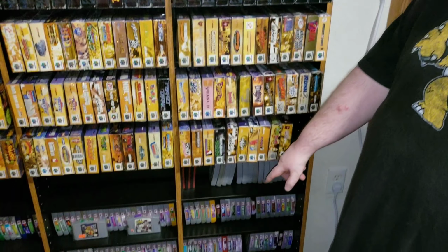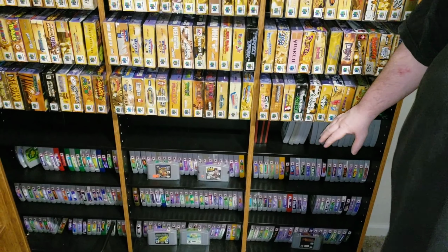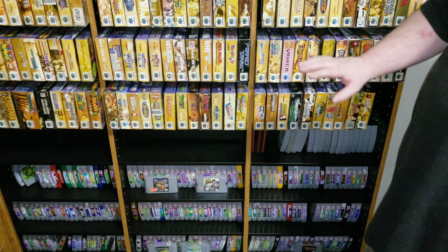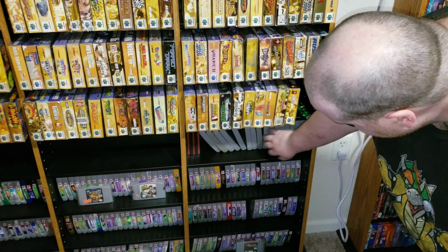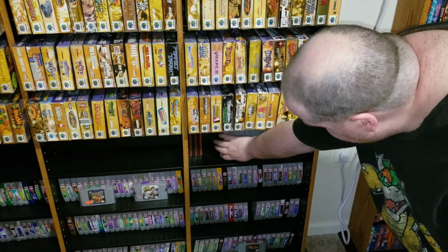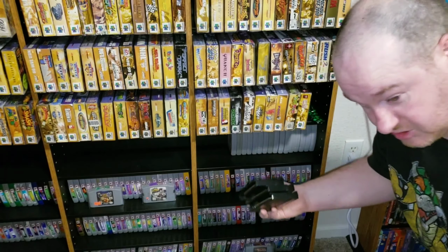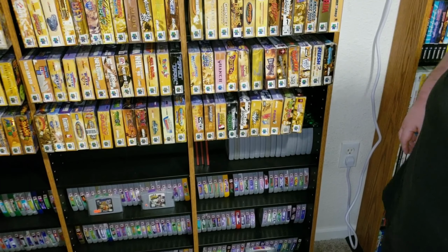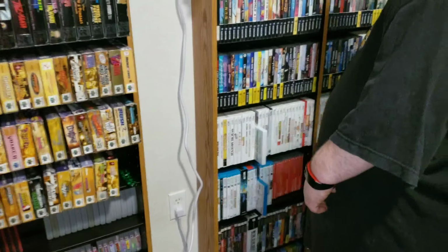But down below, that is the rest of the set. Yes, this is an entire set loose for the 64 collection. I love having that there. This little stack here with no labels on it, this is my Japanese set. And I got 3 Master System games here. The other one's in the other room. You'll see that later in the video where I play the Master System.